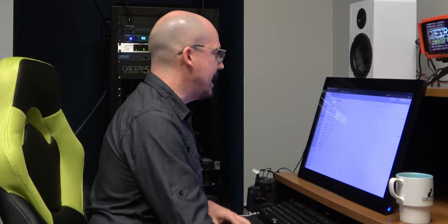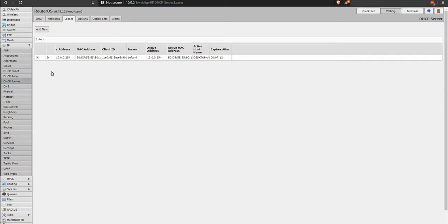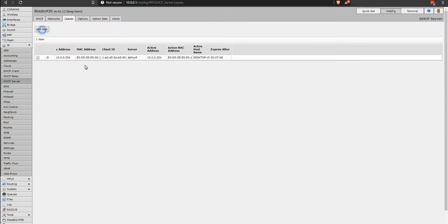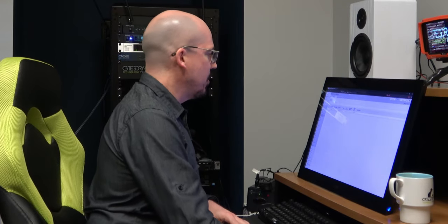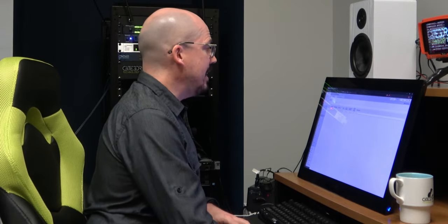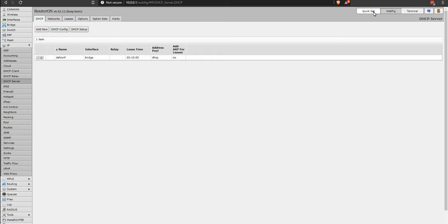If I wanted to, I could make that static by simply clicking on Make Static. Again, I'm in IP, DHCP Server. I've single-clicked on my computer, and I can click on Make Static. I'm not going to do that, but I will need to do that with things like my server when I bring those online. So that is a really cheap and cheerful, quick setup of my network.